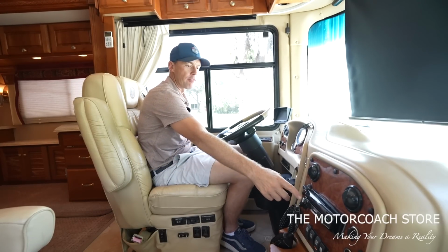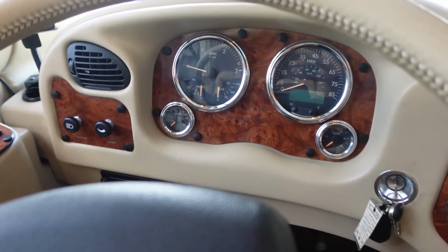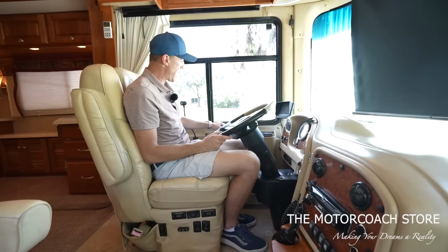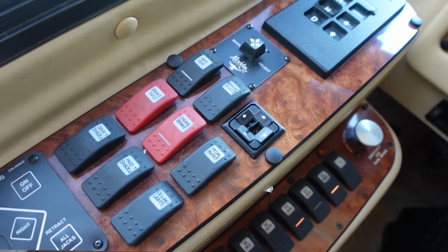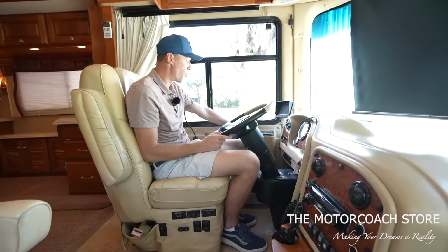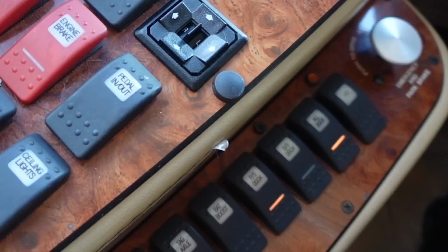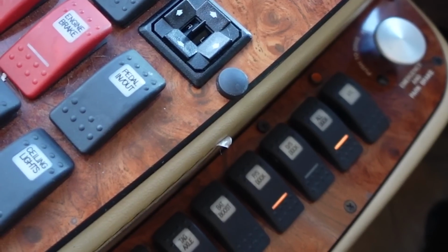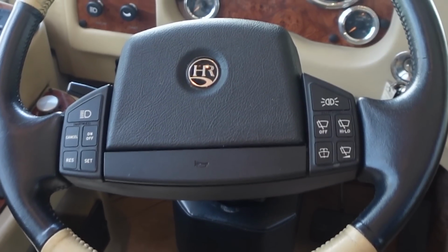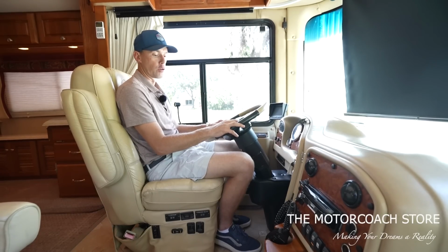Looks like there is an aftermarket Pioneer head unit, analog dash with a two-toned leather steering wheel with the cream and black. You have your engine brake high and low, your leveling controls, your gear selector. I believe this has the Allison 4000 transmission to go with that bigger 500 motor. And then you have your simple tag axle dump, your docking lights all easy to get to, and your windshield wiper, headlight, and cruise control settings right here on your steering wheel.